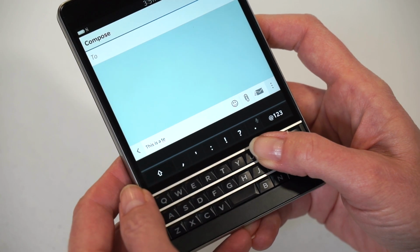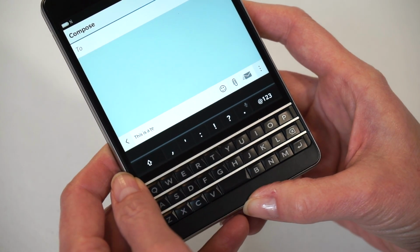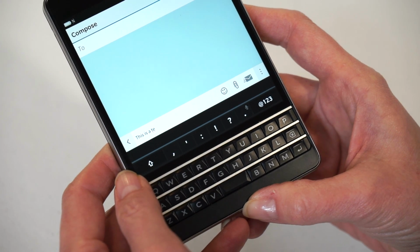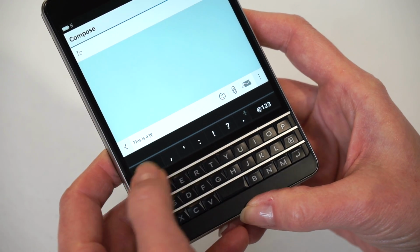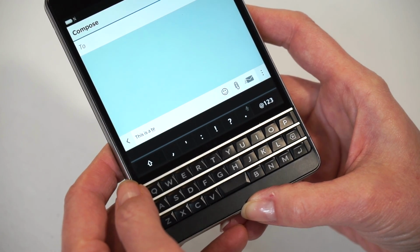Particularly, somehow I manage to use the shift key an awful lot, which can be really annoying if you're doing something that is case sensitive. But all in all, a pretty good job, and the context row up here is a great idea, even if it is easy to accidentally hit.